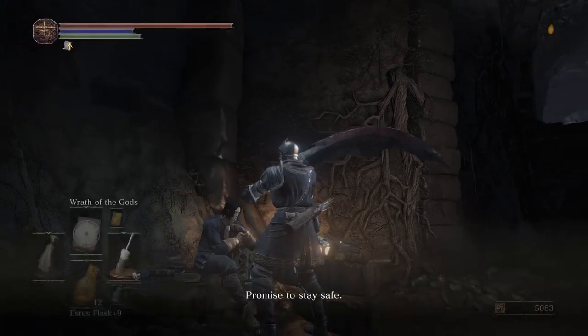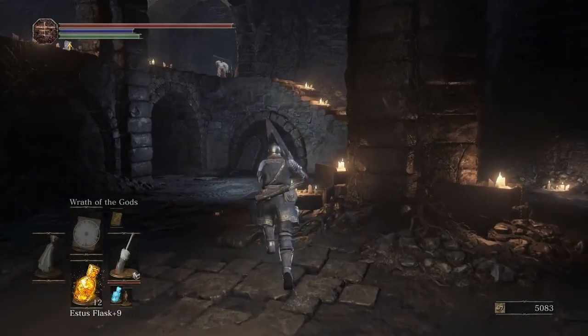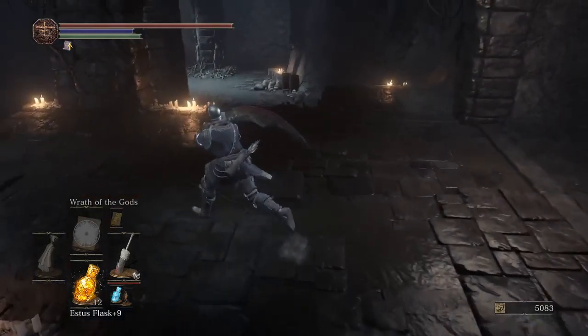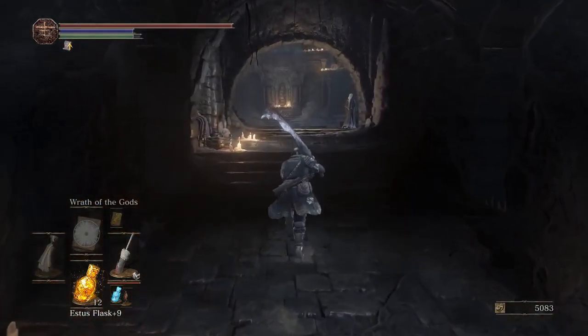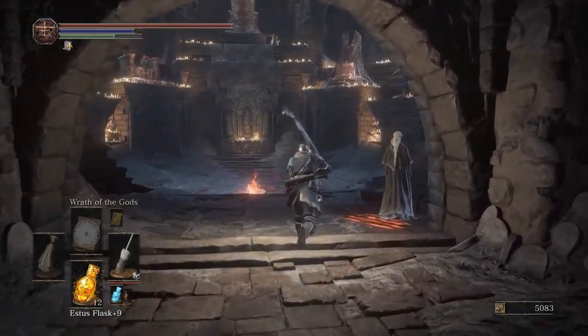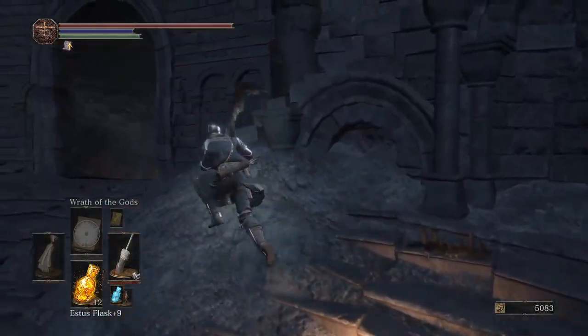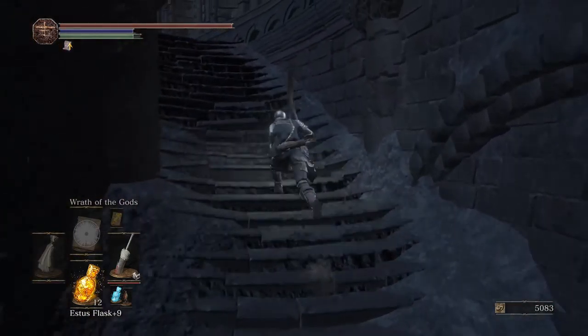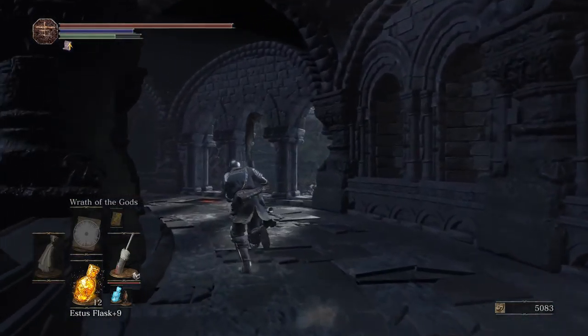I'd promise to stay. It's kind of a nice little moment with Orbeck, even though he's a little bit of a hard gentleman. Let's see if talking to Patches does anything if we have Grey Rat's Ashes.